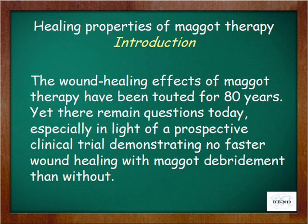MDT stands for maggot debridement therapy. A lot of focus in maggot therapy is on debridement. In the United States, the FDA has cleared for marketing one brand of medicinal maggots for debridement only. And that's based on clinical research that includes controlled clinical trials that demonstrate debridement efficacy and safety.